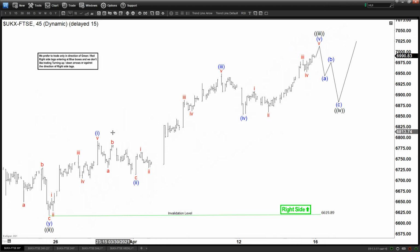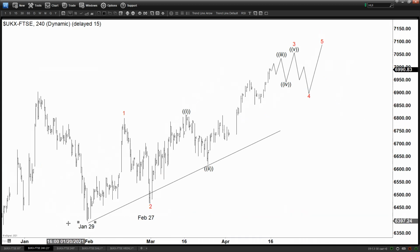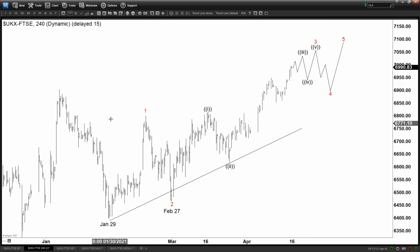So I think the best way really is just waiting for pullback, right? Waiting for pullback to happen, and then that pullback, when that happens, should find support every single time in 3, 7, 11 swing, because the structure looks incomplete here, the impulsive structure from February 27, as well as from January 29. Alright, so that's the update here for the FTSE.